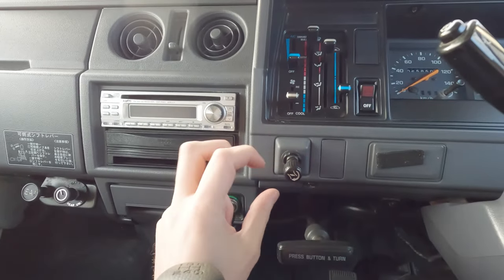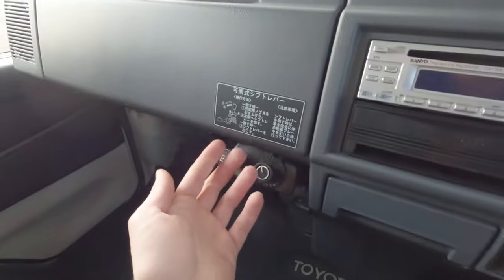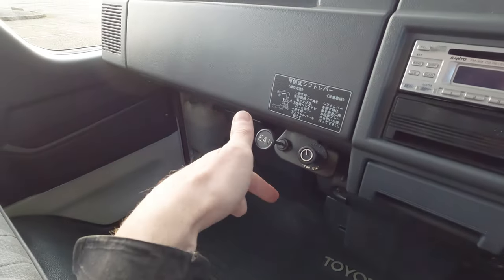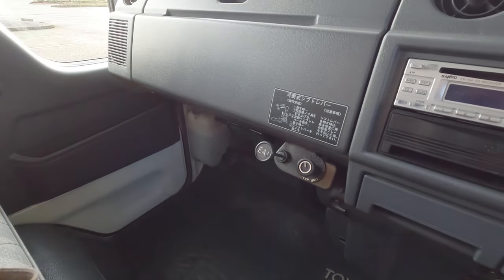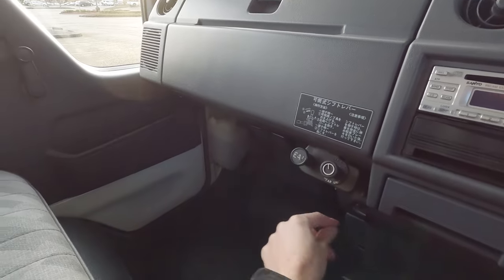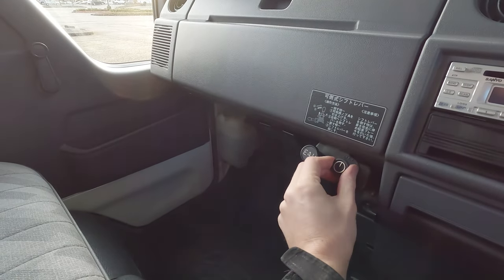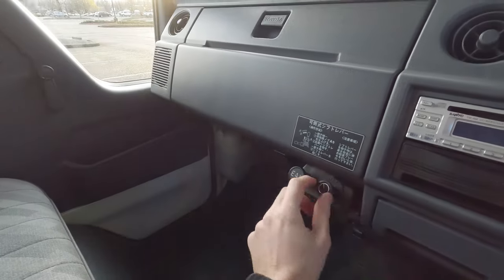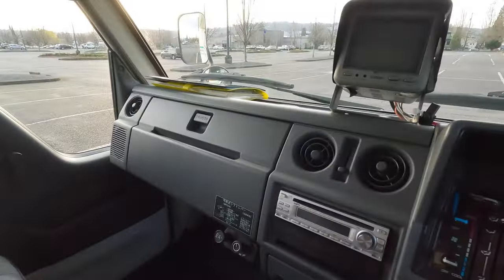This is your choke or your idle up knob. Air intake, pull this and it no longer pulls air from down there. It reverts to pull air from a higher point. So if you're driving through flooded waters or anything, you won't suck air into your engine. And your fan control for the rear. You can pipe your heating and your AC into the rear. There's vents there, and that runs off the engine.